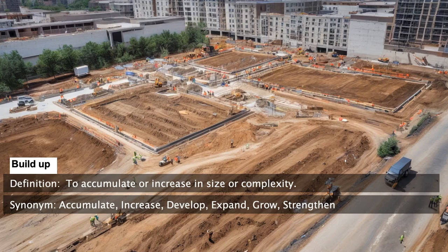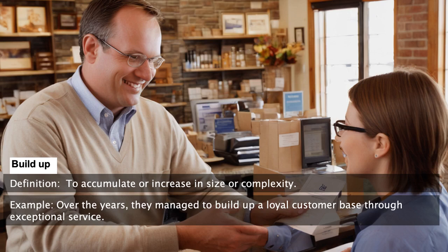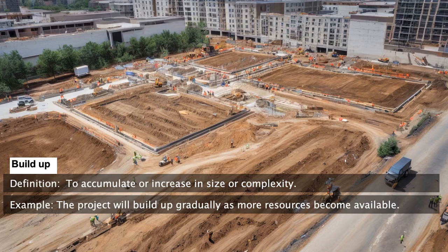Build up. To accumulate or increase in size or complexity. Synonyms for build up: accumulate, increase, develop, expand, grow, strengthen. The team gradually built up the infrastructure necessary to support the growing demand. Over the years, they managed to build up a loyal customer base through exceptional service. The project will build up gradually as more resources become available.